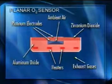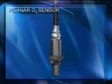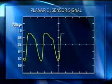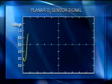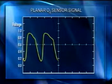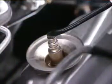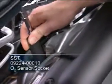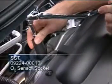The planar oxygen sensor has the same detecting range and signal characteristics as the previous cup element oxygen sensor. In closed-loop mode, the cycling between rich and lean is the same as the cup element oxygen sensor. The major differences are that it goes into closed-loop fuel control faster and the heater element has a different resistance value. There's also an O2 sensor socket SST for use on the four-wheel drive Matrix. See the 2003 Corolla Matrix repair manual for complete details.